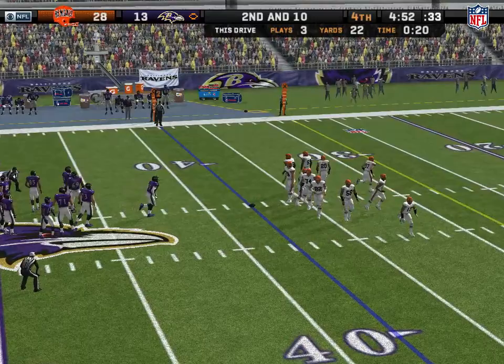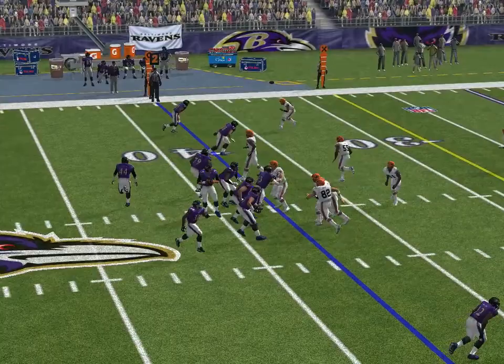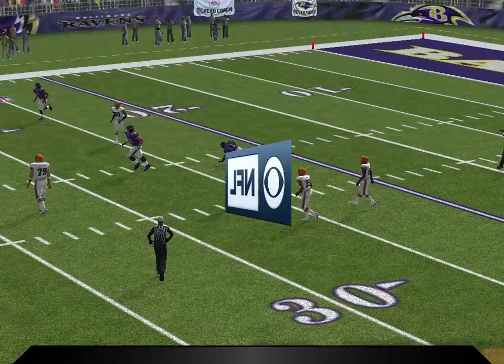Number 88 in motion. Dropping back. Pressure coming. Throwing. Just can't find a way to bring that one in. And there's not one wide receiver who can ever claim he's never dropped a pass. It's just part of the game.